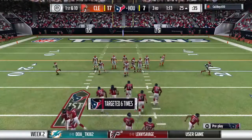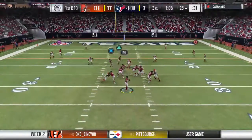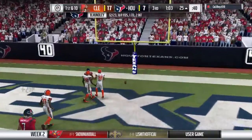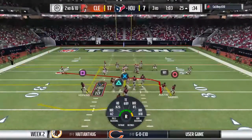2nd and 1 is often an invitation to take the big shot downfield. I bet the offensive linemen said, are you kidding? We just get on our backs and let's go get the first down. They love being physical. And unable to connect on the long pass. It falls down incomplete. 2nd down now after the incompletion.